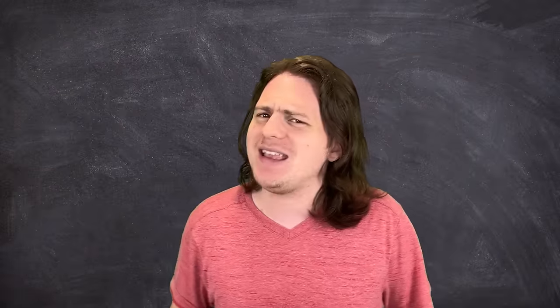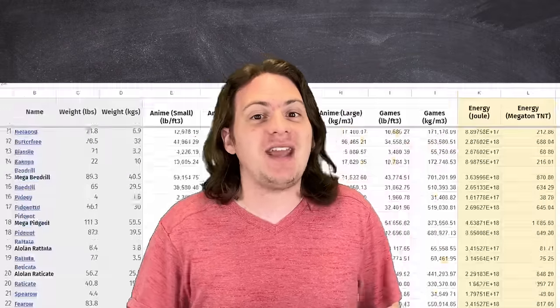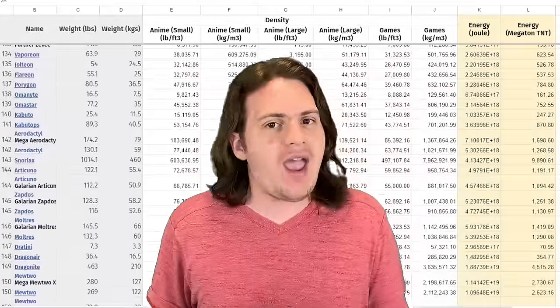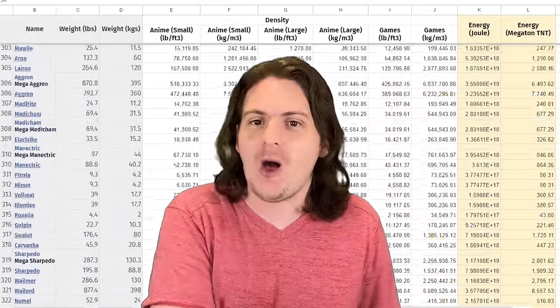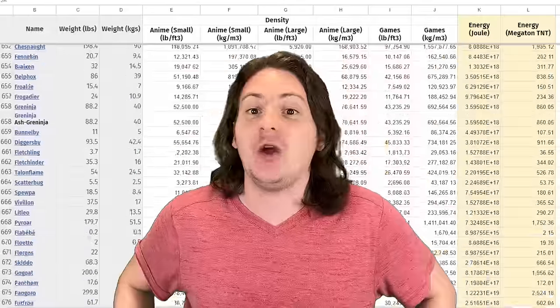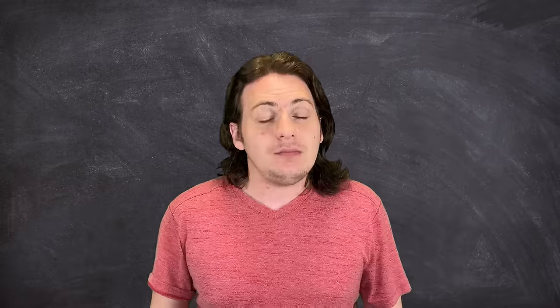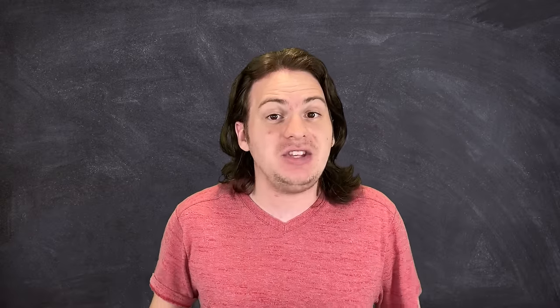So I think the next step here is pretty obvious. We should find the density and equivalent energy for every single Pokemon within a Pokeball and use that information to poke fun at the logic of a fictitious world that ultimately doesn't matter. A Chiptide special. Luckily, this is actually way easier than it sounds.